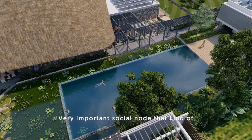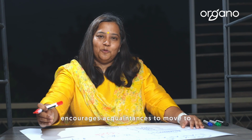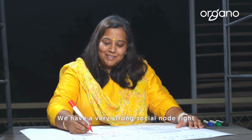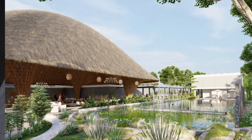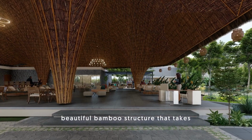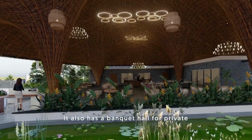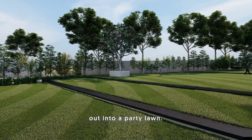Very important social node that kind of encourages acquaintances to move to friendliness, to move towards friendship, and then become this collective family. We have a very strong social node right at the beginning of the community. So it's called the tribe club. And what is the tribe club? It has this beautiful bamboo structure that takes care of outdoor dining, which is our al fresco dining. It also has a banquet hall for private parties, which spills out into a party lawn.